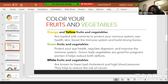Your orange and yellow fruits and vegetables, they are like your carrots, corn, pumpkin, grapefruit, pears, even pineapples. They are loaded with nutrients to help protect your nervous system, eye health, skin, boost the immune system, and build strong bones.